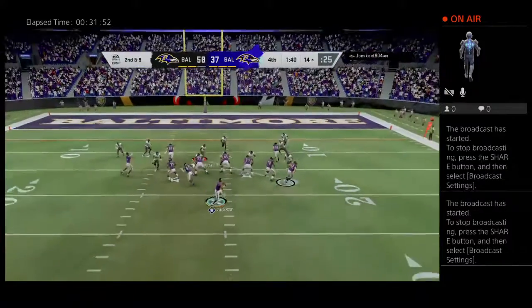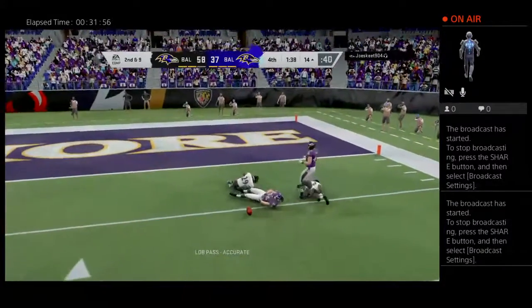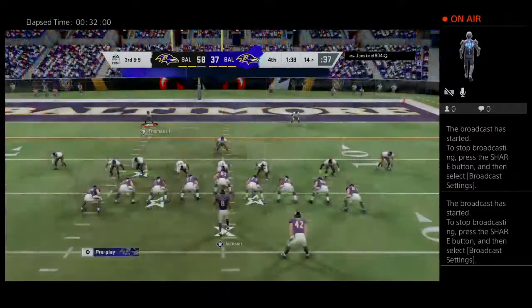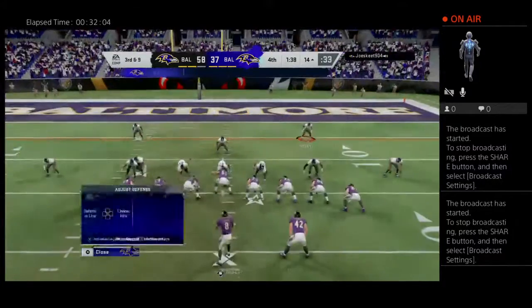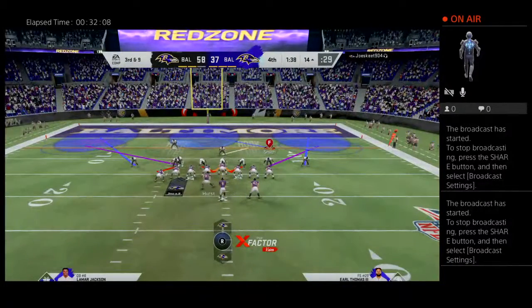At the Ravens 14. Now this time he'll look to throw. And that'll be incomplete. Took a pretty good shot as he tried to pull that one in. Couldn't hang on, 3rd down. After an incomplete pass on 2nd down, that'll leave him trying to convert on 3rd and 9.